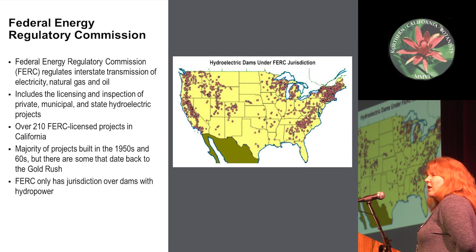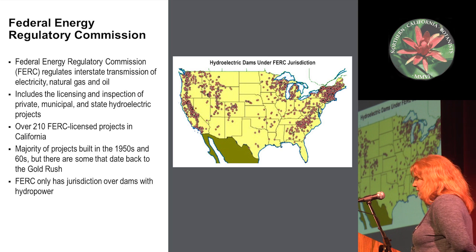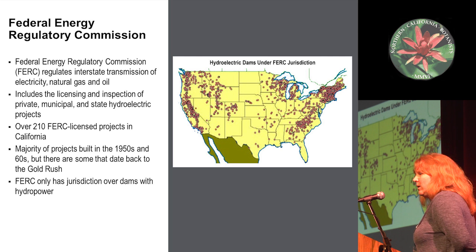So, the first thing I usually get asked when I try to describe my job is, what the heck is FERC? FERC is the Federal Energy Regulatory Commission, and they regulate interstate transmission of electricity, natural gas, and oil. Amongst their responsibility is the licensing and inspection of private, municipal, and state hydroelectric projects. As you can see on this map, there are quite a few dams under FERC jurisdiction throughout the United States. In California alone, there are over 210 FERC licensed projects. Those also include some transmission lines that transmit power from hydropower projects. So they're not just the dams and the reservoirs, they're everything involved with the transmission of power from them.